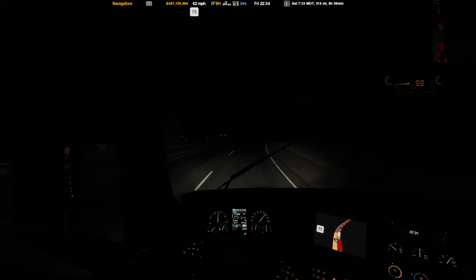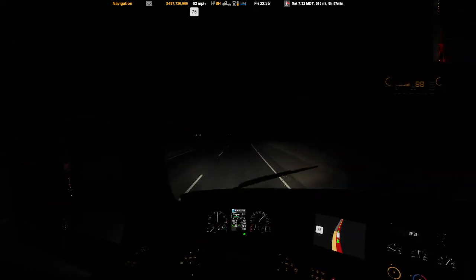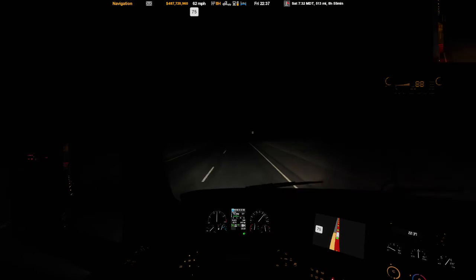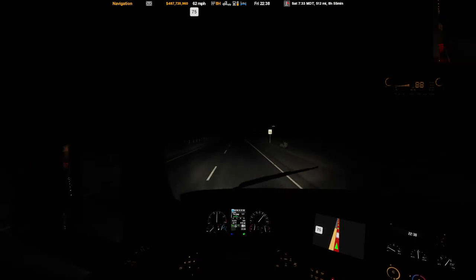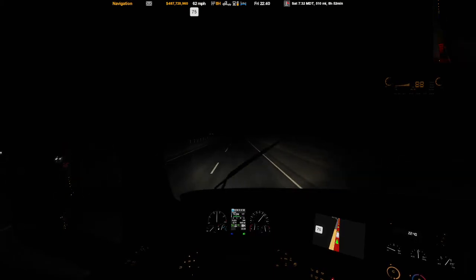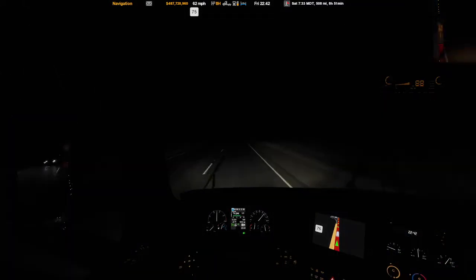I think what I'm going to do, wow. Thunder kicked in and we're in the rain. Might have to load the brighter headlights in there. I have to figure out how to get the ones where I had the fog lights.